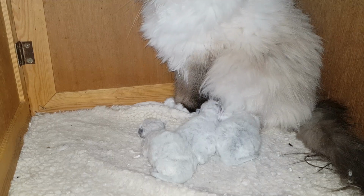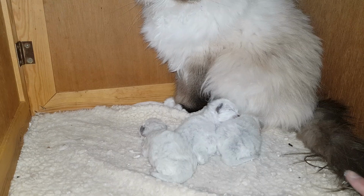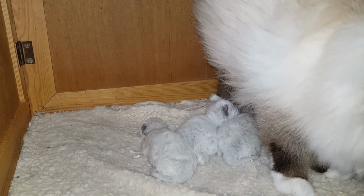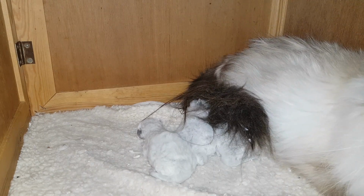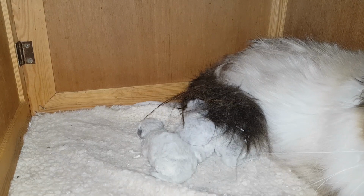So as you can see, the kittens are looking really good. They're all quite plump and everything. I'm slightly worried about this little one here on the left. He's the smaller of the 3, and is struggling a little bit, but he seems to be holding his own. I'm going to change this blanket this morning because that needs doing, but otherwise they're all doing quite well.